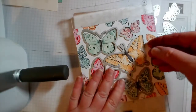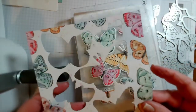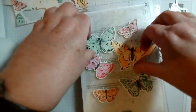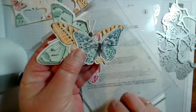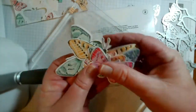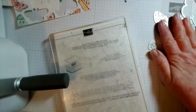So that has cut out those beautiful butterflies. So it's left these as an edge, so don't throw those away because you can use those around the edge of your paper, and it's cut those butterflies out beautifully. Like so. They do have a white border around them. Okay, so that's those. And let's do, I won't do all of these, let's just do a couple of these detailed ones at the same time.